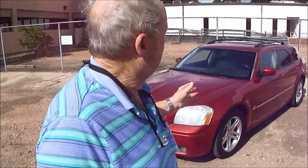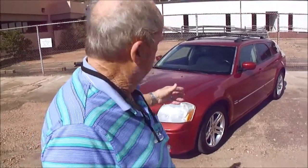It's a 2005 Dodge Magnum RT. It's sitting on a good set of Bridgestone tires. Only got 120,000 miles on it. Got everything, navigation and all that. Just a really nice car. Hemi engine, beautiful color, stands upright, glass is good. Come on, we'll show it to you.